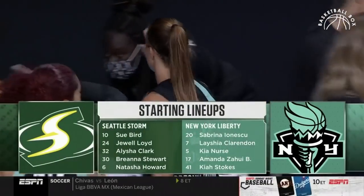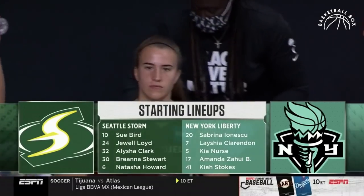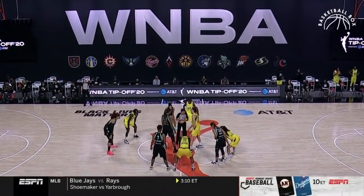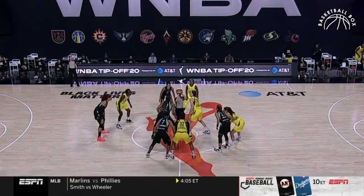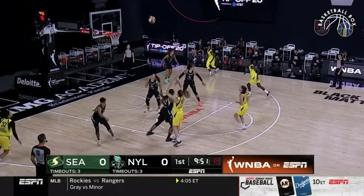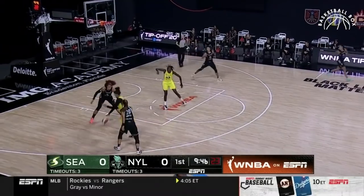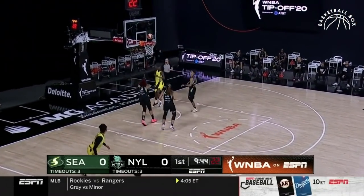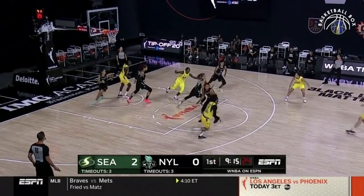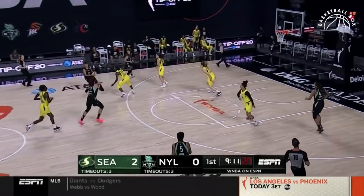At the starting lineups for Seattle and New York for the Storm. That group of 5 was absolutely incredible, losing 17 of their final 20 games, but of course that was a very different Liberty team. And the 2020 WNBA season, here is Stewart. Her jumper off the mark, and the rebound collected by the Liberty, but tossed right to Alicia Clark, who finds Natasha Howard underneath. The pull-up jumper is short, and here's Sabrina Ionescu in her WNBA debut, leading the charge for the Liberty.